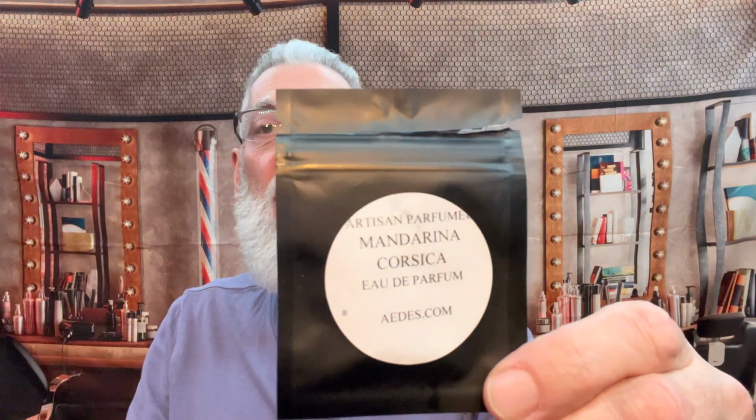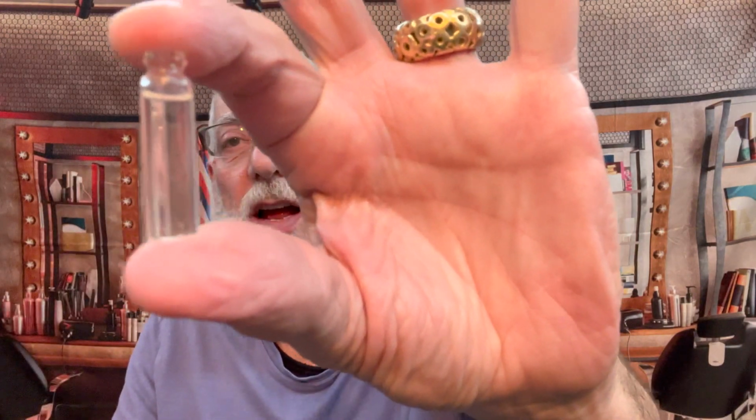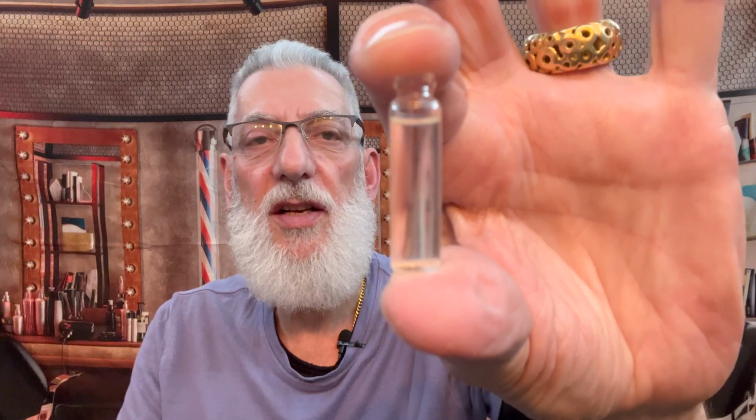You can get samples from anywhere from $4 to $7 depending on the scent, the size, and so forth. So we got a number of them, and this is the first one we're trying. This is the Mandarina Corsica. Here's a proper picture of the real bottle, what it looks like. And they send you a little vial like this. I don't even know, it may be 0.7 milliliters of the scent. It's just a little tiny vial with a very small amount.